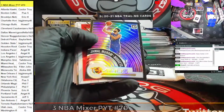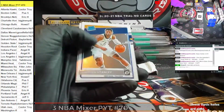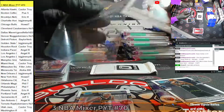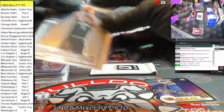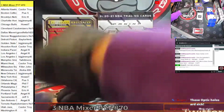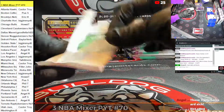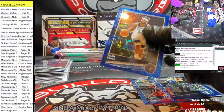Hey, Jamal Murray for the Nuggets. Anthony Edwards base. Stanley and Hampton. Sure, all the big rookies come out when it's off center time. Beal, Powell, and then Okogie.